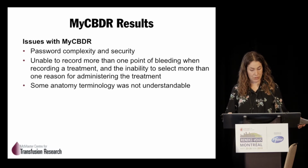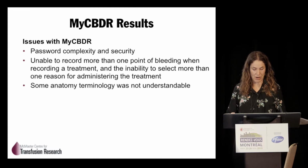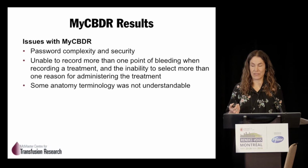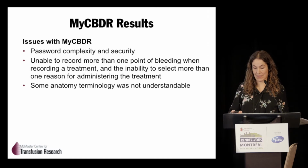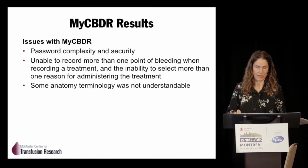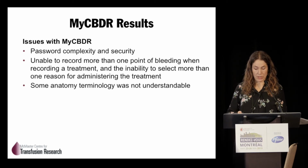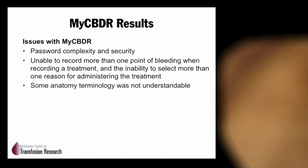Several described some frustration with the high level of security required with the system password. And although they understood the importance of keeping their health information secure, they found some of the requirements, like the complex criteria of the password, having to change the password frequently and then not reuse previous passwords, made the passwords difficult to remember.